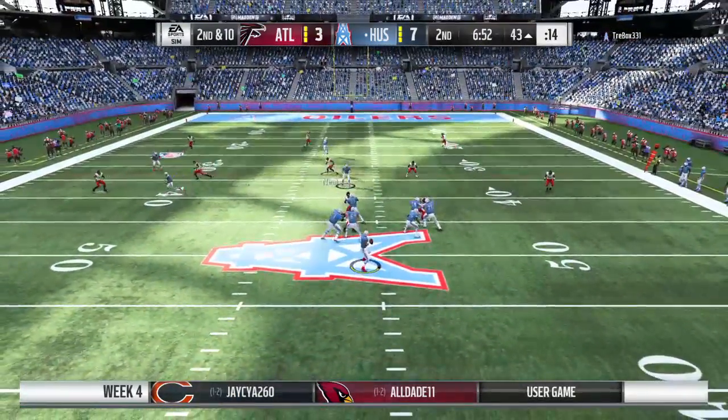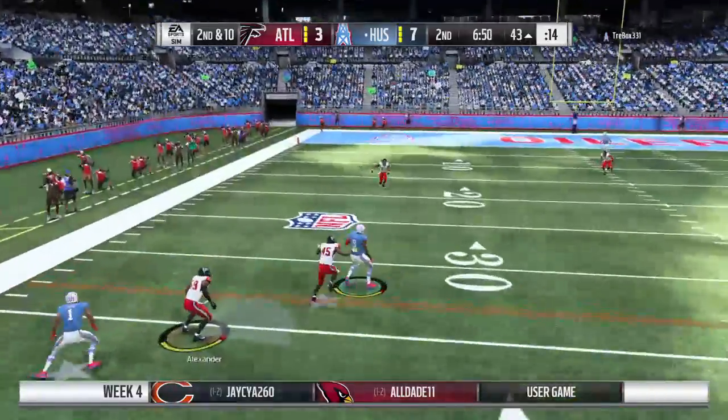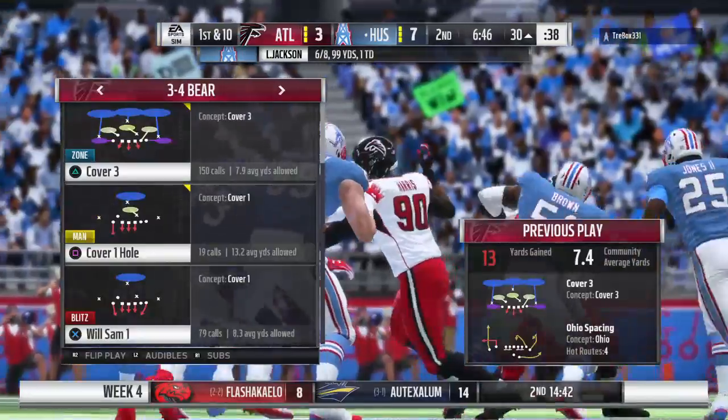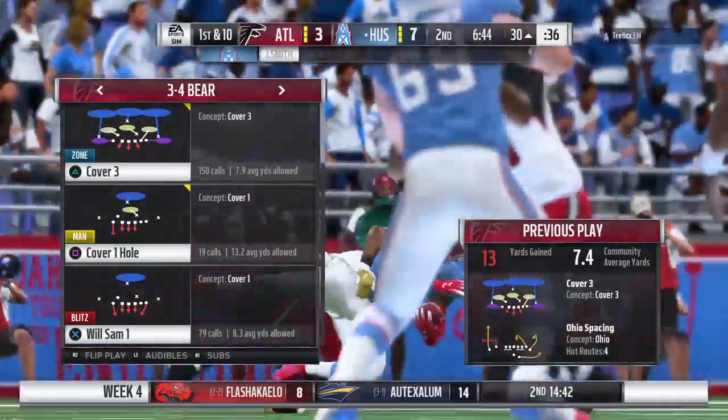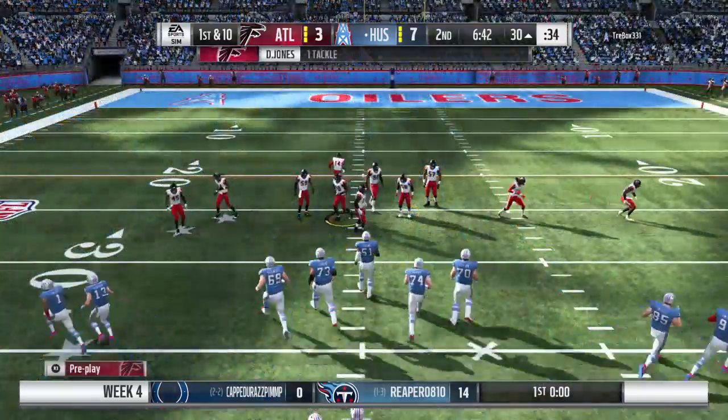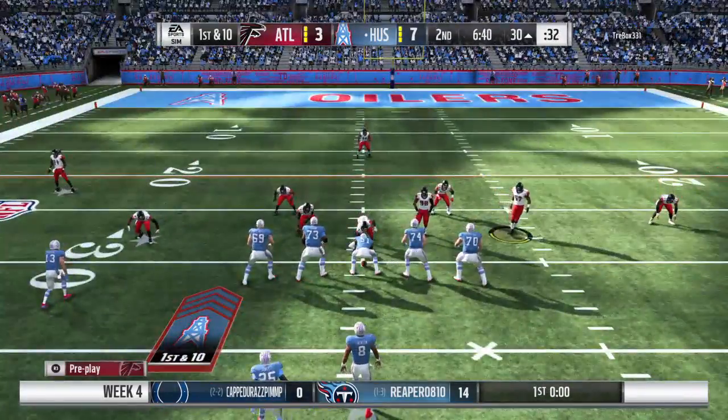Jackson now on 2nd and 10. And he comes back with one complete. And brought down, but able to get it to their 30-yard line. 13 yards on his first catch. It's a first down as well. So 1st and 10 now from the 30.